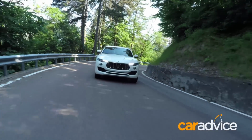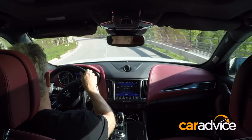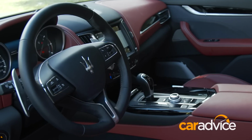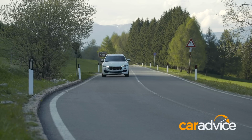The downshifts are accompanied by a superbly timed throttle blip, and it's plenty loud enough to be heard through the double glazed windows on this pre-delivery tester. I mean, have a look at these paddle shifters. They're column mounted but big enough to find no matter what the situation.